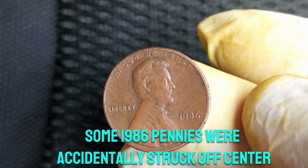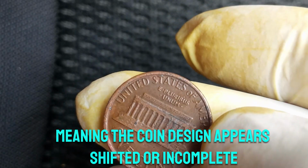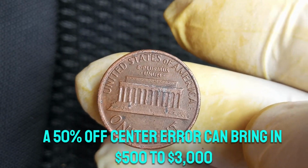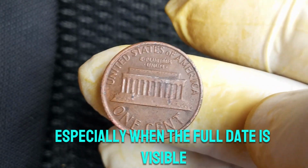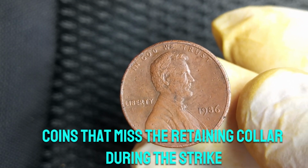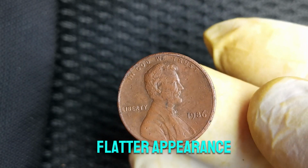Some 1986 pennies were accidentally struck off-center, meaning the coin design appears shifted or incomplete. A 50% off-center error can bring in $500 to $3,000, especially when the full date is visible. Broad-struck errors: coins that missed the retaining collar during the strike end up being broad-struck, with a wider, flatter appearance.